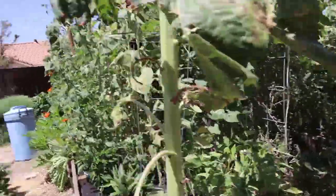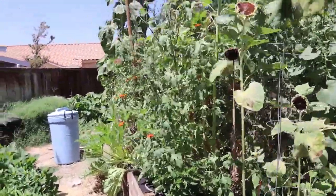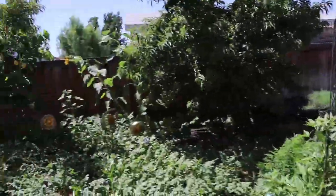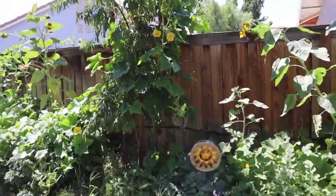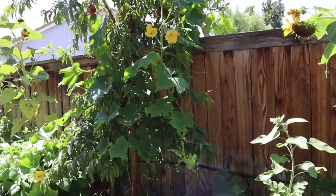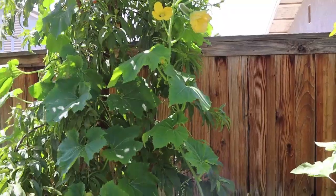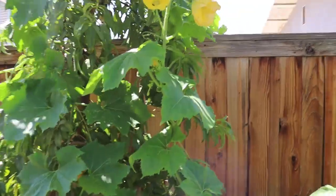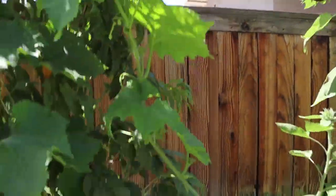There's so many things I want to show you guys. I just don't have the time to show it to you right now. Because I still have tomatoes growing just in certain areas. And then I have this squash that's growing. Oh, that one has a fruit. Let me see what it is. Well, I don't even know what kind of squash that is. I don't know if you guys can see this. I'll get closer to it. Look at this. That's nothing I've planted before.